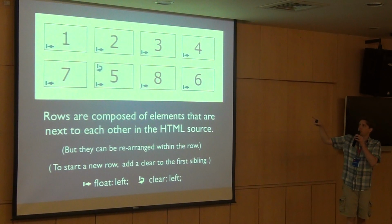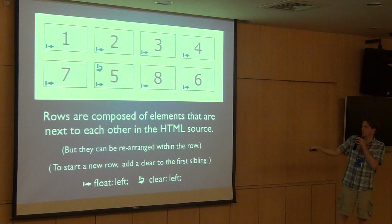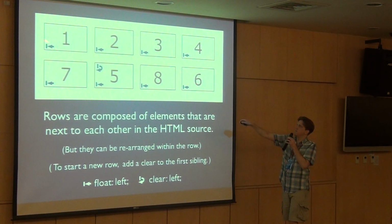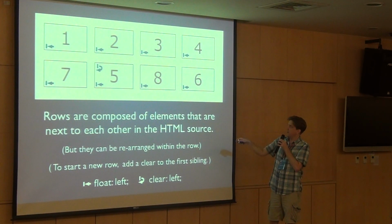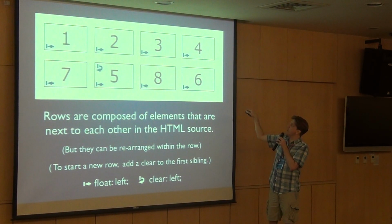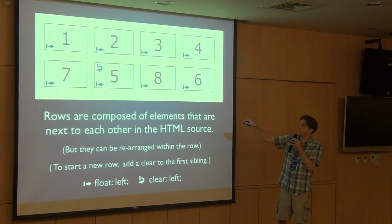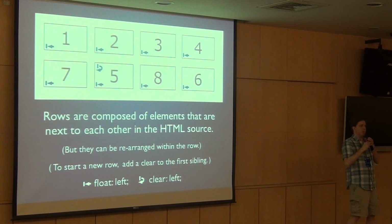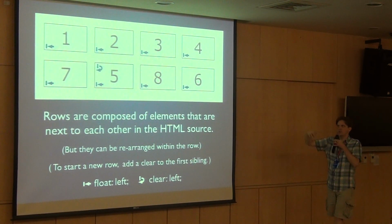And to create a new row, all you need to do is add a clear left. Actually, I should point out that these little icons here mean that they're floated to the left. In order to create a new row, you just need to do a clear left. So this one is a clear left. So 1, 2, 3, 4, the first item in the next row has to be clear. And if you remember from clearing, all the other items then will be in that same row until you clear the next one.